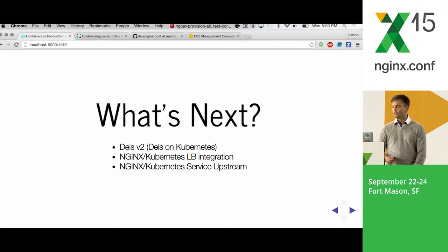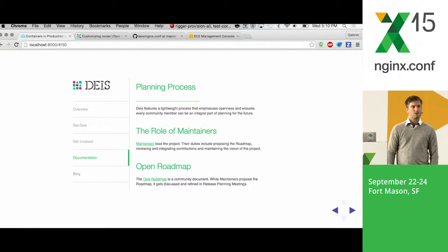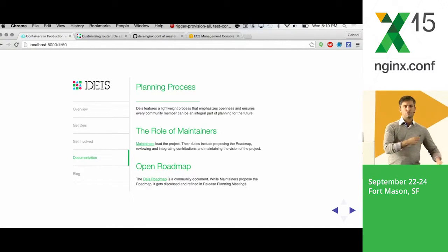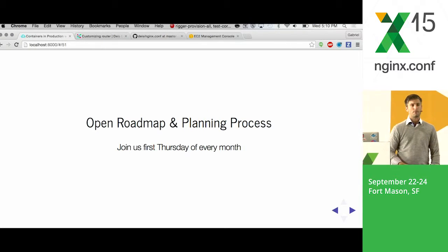So last thing I'm going to talk about here, we have an open roadmap and planning process. This is kind of unique as far as I can tell. We have a meeting once a month where we basically share the roadmap with everyone. We walk through what people are looking for. We have a very high turnout on these calls typically, and it's a good chance for folks to voice their concerns about where the project is going and push their pet pull requests and things like that. That's the first Thursday of every month.